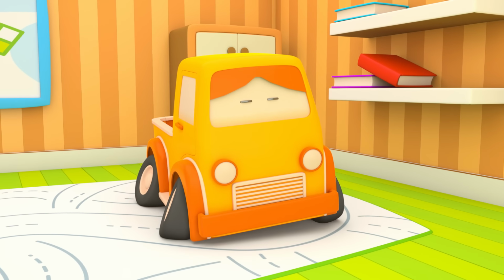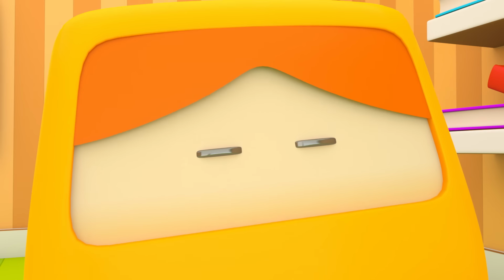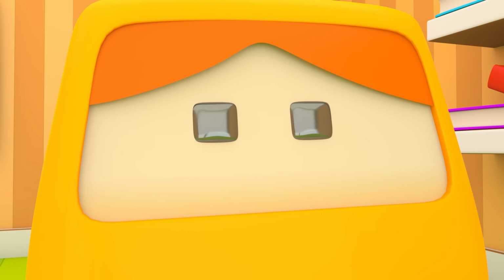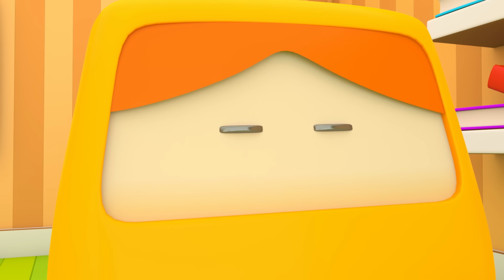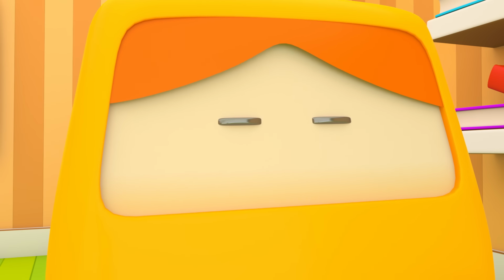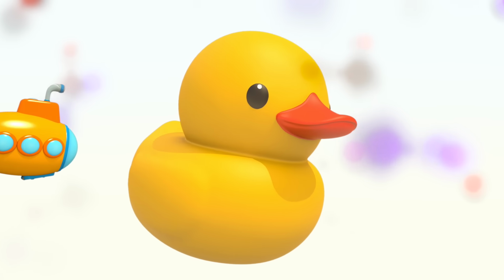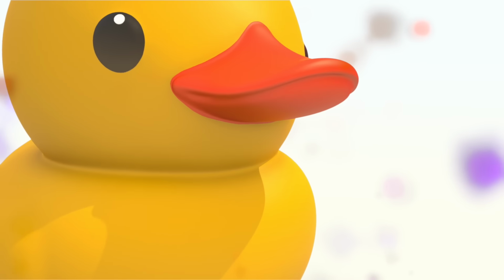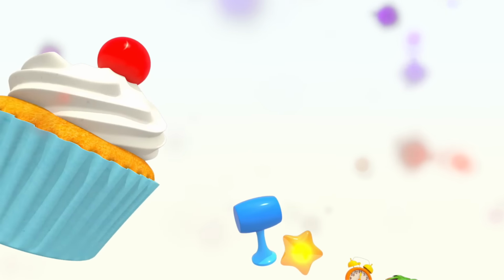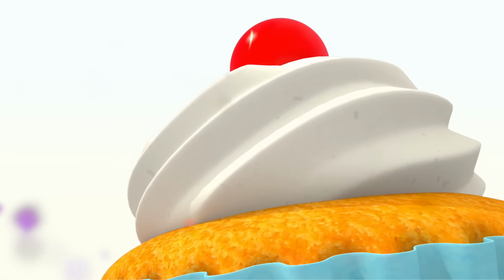This pickup is Boo. Shh, he's sleeping. Sleep, Boo. Let's watch the pickup's dreams. Quack, quack. A duck. Mmm. Muffin. Yum.